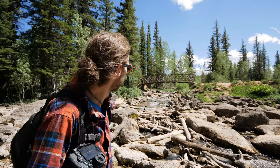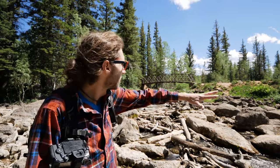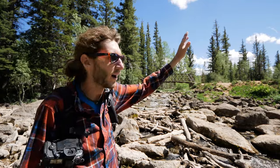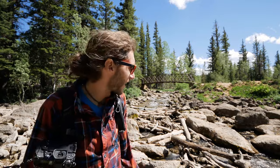And I feel like this scene looks really nice in the middle of the day right now. Lots of nice greens with all the foliage here, the aspen trees, the pine trees in the background, nice blue skies and some clouds. And yeah, I just love how this stream looks going through these rocks here. So that's what I'm gonna try and take some photos of today.